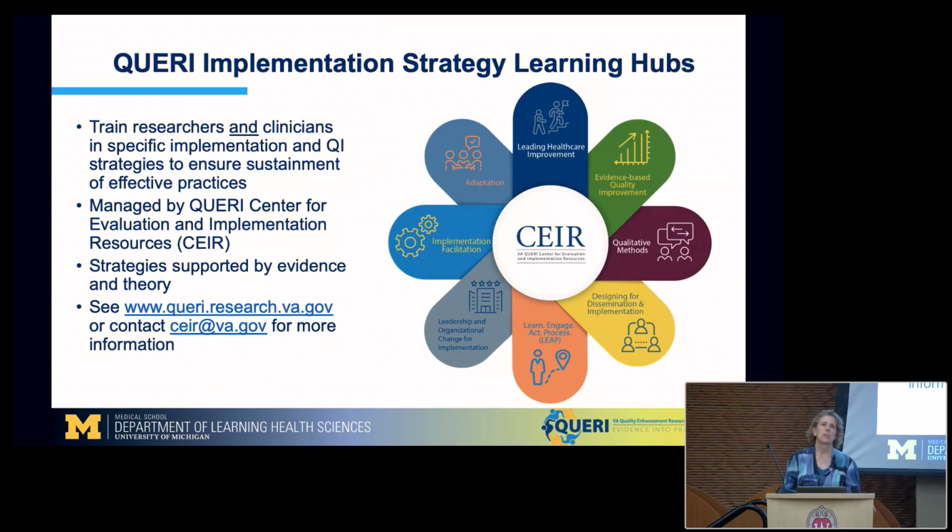So again, I'll just mention one more time the learning hubs that we offer in Query. There are several of them. They focus on training researchers and clinicians on specific implementation and QI strategies. These are implementation change strategies that have strong evidence, or at least have some evidence that they've been effective in hybrid type 3 trials. They're managed by our Query Center for Evaluation and Implementation Resources, which is run by Nick Bowersox at the VA Ann Arbor. And they're also available through our website, and you can contact SEER for more information. But they're usually intensive, like 2 to 5 day training opportunities to learn actually how you use an implementation strategy for your research or how you use it in practice.